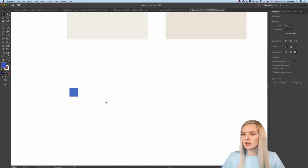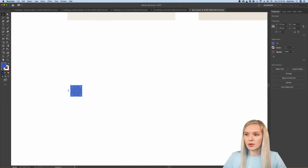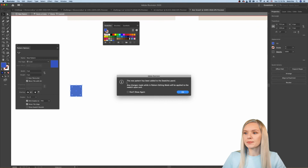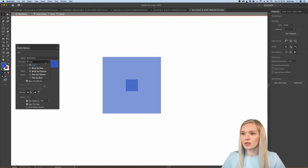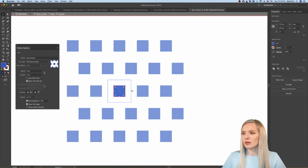Actually, let's just do it like that. So what I'm going to do is select my shape, and in order to create a pattern of it, I go to Object, Pattern, Make. Okay, so my pattern, let's see. The little square that I'm supposed to fill with pattern is filled with the color. That's why it looked like that.